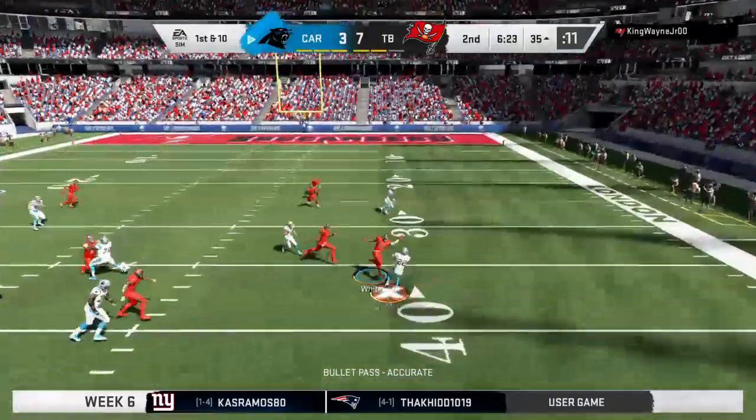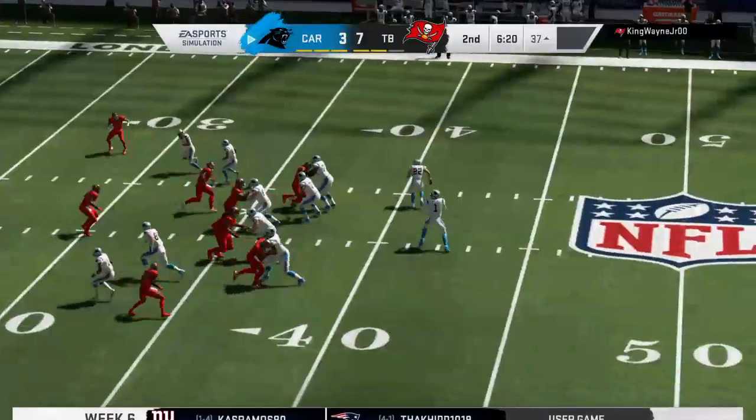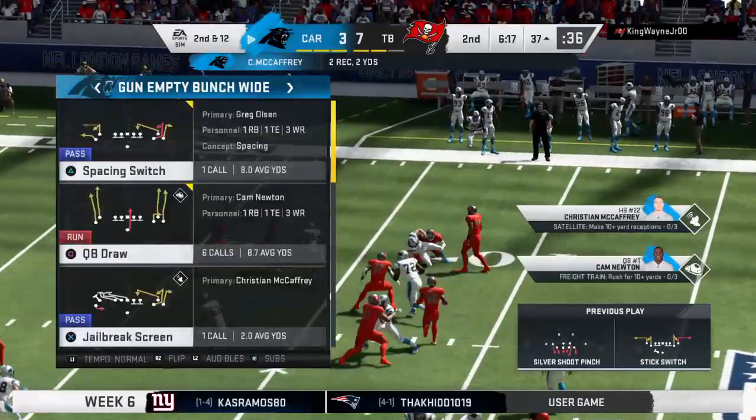Now Newton on first down gets this to his running back. It's Christian McCaffrey, and he'll lose yardage on the play back at the 37-yard line.